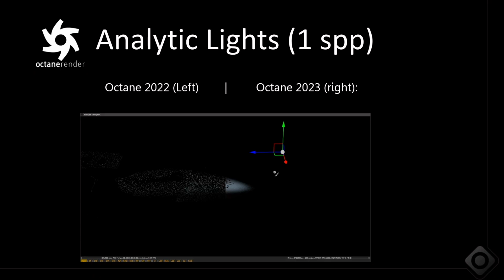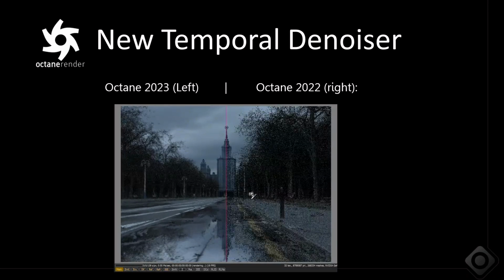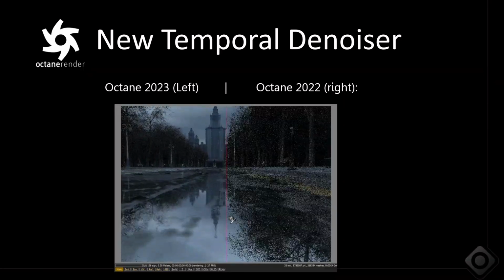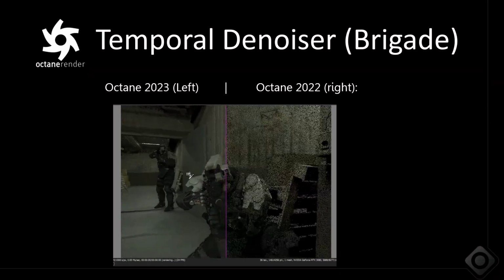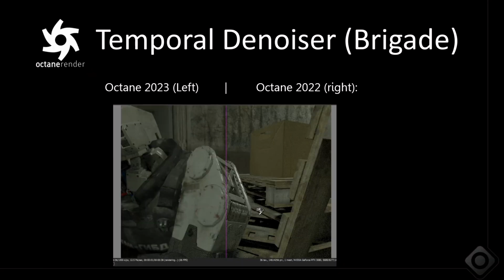It's great because it's customizable, it's fast, and when you add the temporal denoiser on top of that, then you get effectively something pretty close to noise-free rendering for very complex scenes. Now, there's still a little bit of noise, but it's about 2 or 3% of what the version from last year had, and I think that's a pretty great achievement.